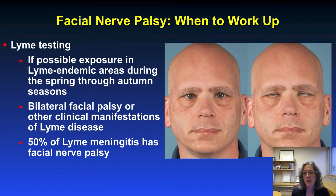The issue often arises of when to do Lyme testing. Lyme is a known cause of facial nerve palsy. So if patients have had exposure in a Lyme endemic area to a tick during the spring through autumn season, and particularly if they present with bilateral facial nerve palsy or with other clinical manifestations of Lyme disease, whether that be a rash or systemic symptoms. And half of patients who have Lyme meningitis will develop facial nerve palsy.